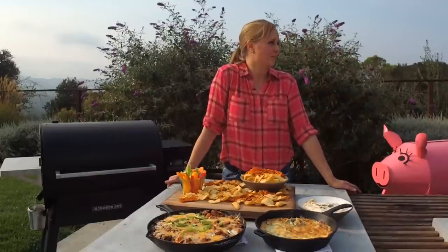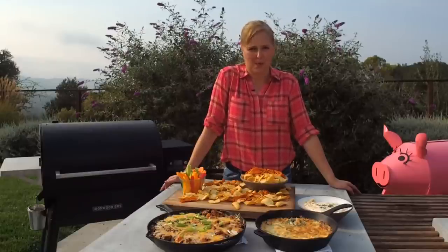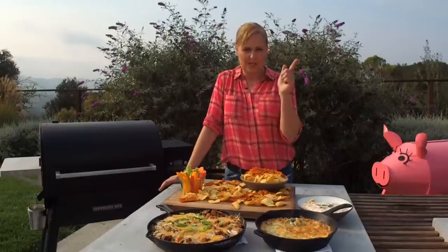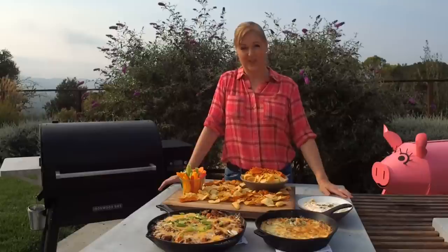We have enough winners. So I'm allowed to say what the answers are. Let's see if I remember what four cheeses I put on it. Are we ready? Parmesan, Asiago, provolone, fontina. Those were the four cheeses I used.